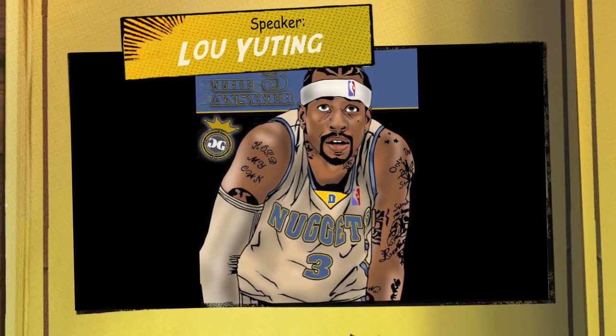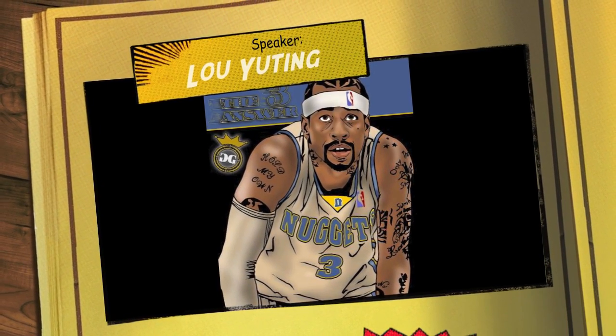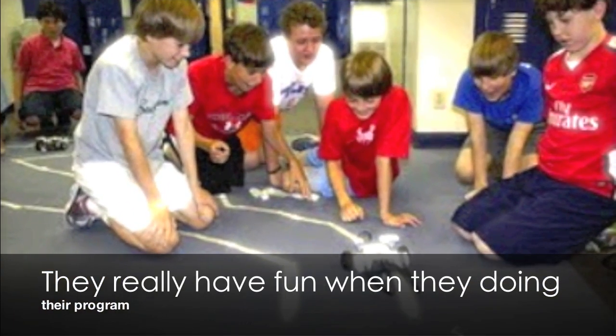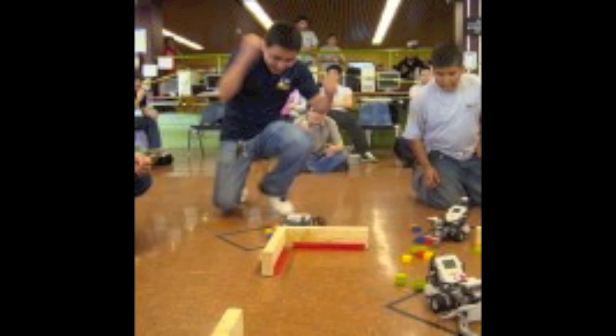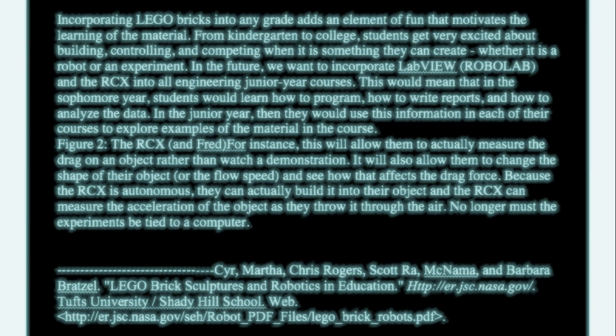Hi, this is Yuting, and I will talk about how Lego makes learning engineering interesting for people. From this picture, we can see they smile and are happy when they're doing their program, and why they have so much fun when they're working. I think it is because Lego is like a toy in their mind. A source I researched on the internet pointed out that Lego has added an element of fun that motivates people to learn engineering.